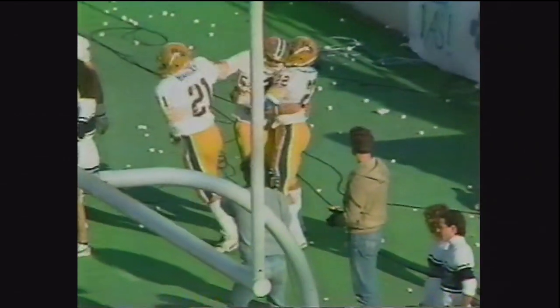Short drop out in the flat. The pass is caught by Scales. Breaks a tackle on his feet. He's going to be in for the touchdown. John Kangemi, his 3rd touchdown pass of the day. 23 yards to Chucky Scales. And Pitt with a big 23-3 lead.